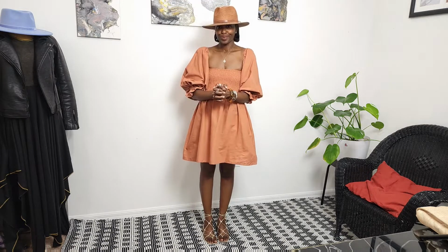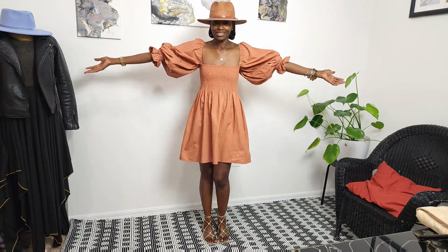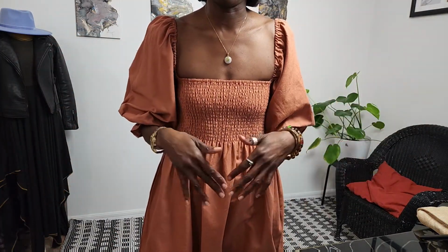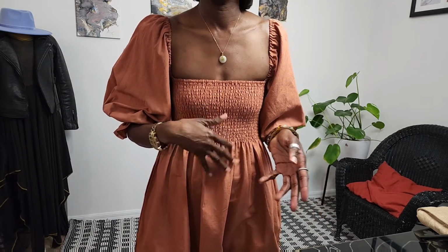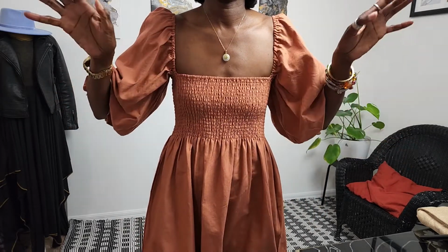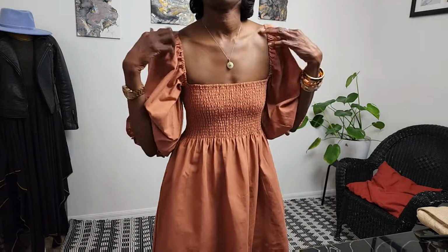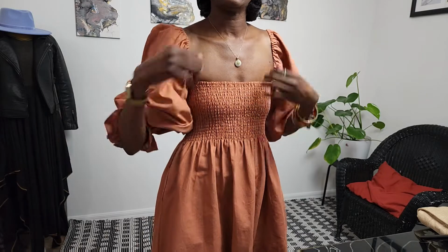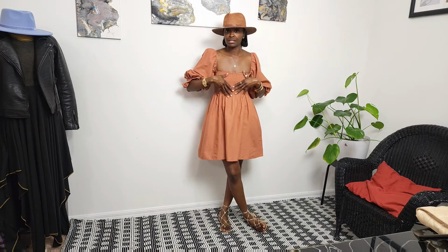Now, on to the next one. Let me show you. Obviously, she is basically the exact same thing as the last one, just the short version. Is that a mosquito? Just the shorter version of the last one. As you can see, it has a smock top. It also has elasticized shoulders, elasticized here. And let me say, the elastic they use on this is proper elastic, because the smocking fits very well.